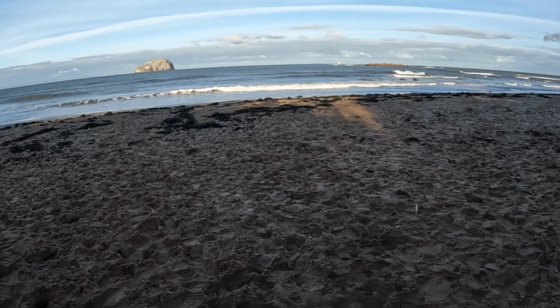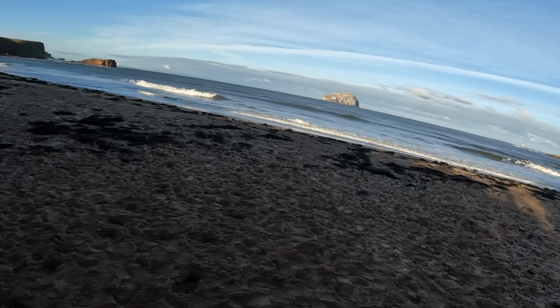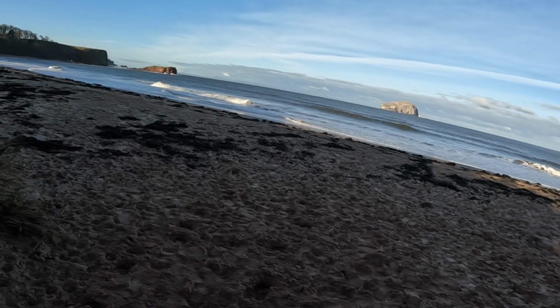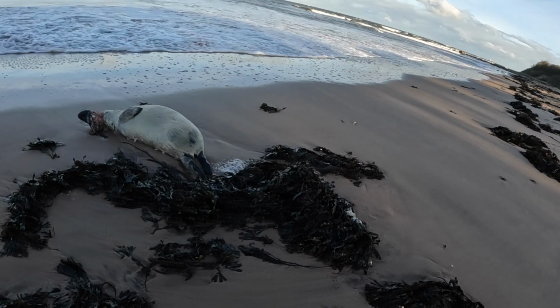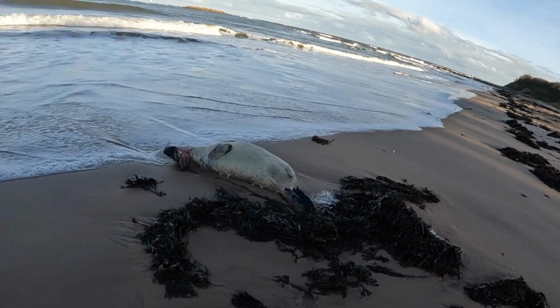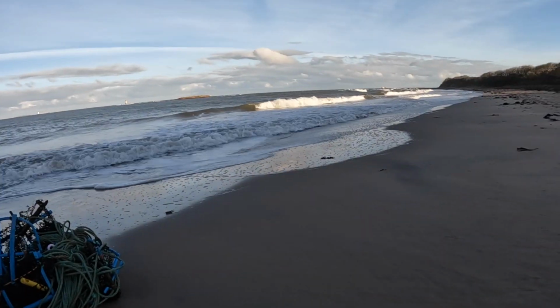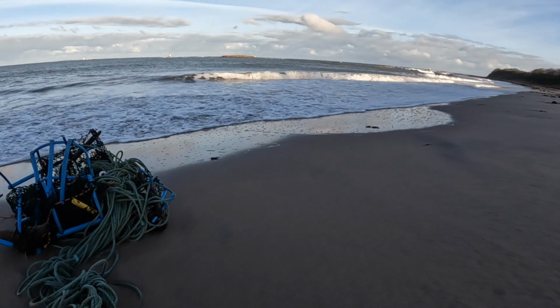How's that for scenery? The Bass Rock, Bastion of the Forth, they call it, guarding the entrance into the Firth of Forth. Sadly, there's a young seal that's obviously not made it. It happens every winter, a lot of them just don't make it to the shore.